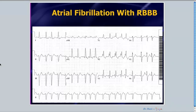Well, this is AFib with a right bundle. You don't have to worry about WPW here. Why not? The morphologies are pretty much the same. Nowhere are you approaching 300 beats per minute. So I'd feel perfectly comfortable treating this patient with an AV nodal blocker. I'm not worried about an accessory pathway because the morphologies are all staying the same.